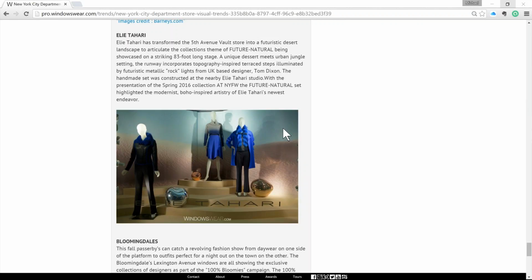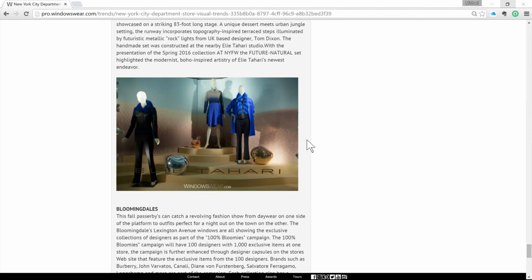In this case, it's called Future Natural. To me, it's almost like post-apocalyptic meets, like Mad Max meets, you know, high-end minimal fashion. It's beautiful. It's edgy. The light design was done by a UK artist named Tom Dixon. They have these beautiful futuristic globes on the bottom that are supposed to resemble futuristic rocks. So it feels like, could it be the surface of Mars? Could it be the Sahara Desert? I don't know, but either way, everyone looks great. They're doing a great job over there. They're wonderful. I love Elie Tahari. We enjoy working with them.